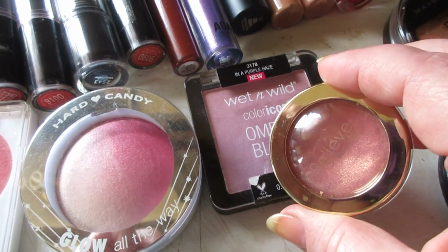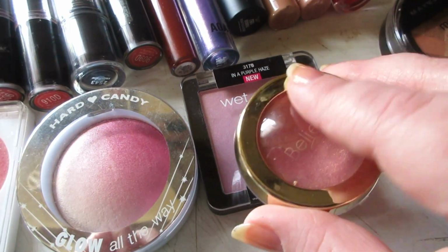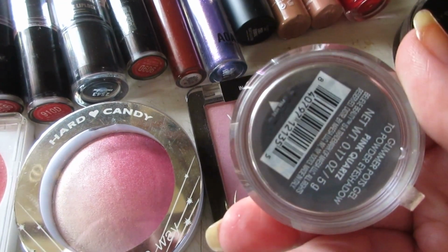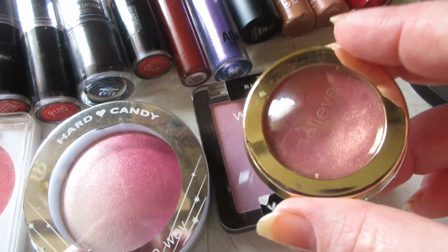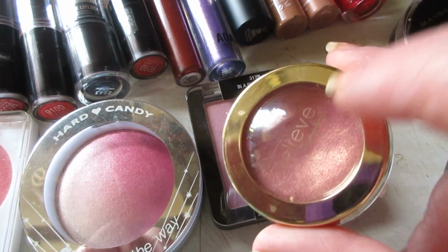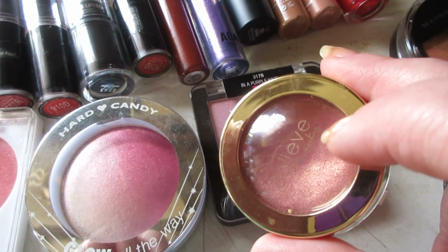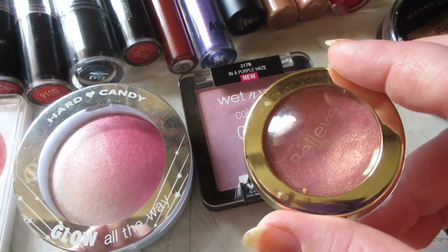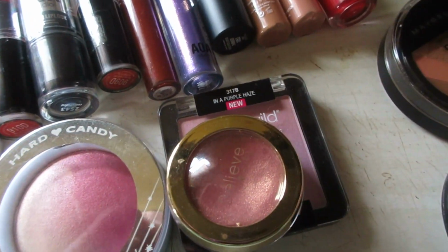Another Believe Beauty product. Not that I didn't like this, it's a creamy product, but I hated it for the eyes. This is for the eyes. It creased on my eyes. I didn't like it for that. But I did use this for a cheek highlight for an extended period of time, actually. Very nice and creamy, but I don't reach for it now.